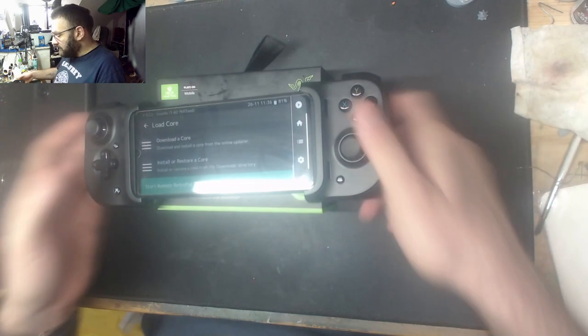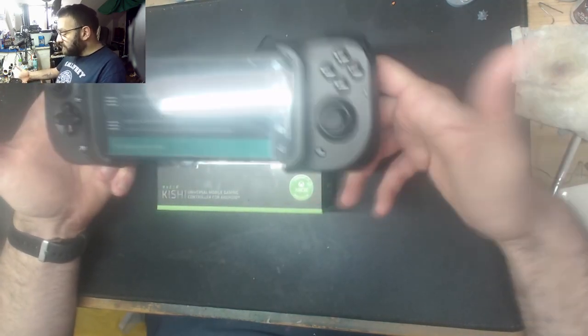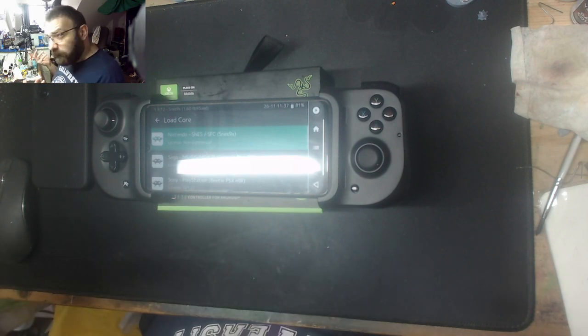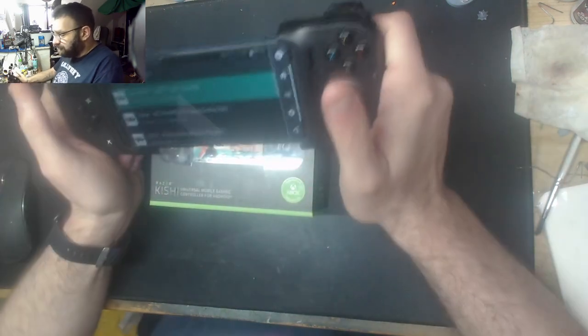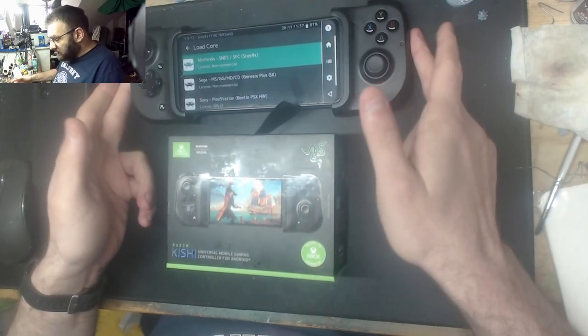Who am I to say? I mean, my brother's right-handed, so he might actually find it a lot easier. I'm left-handed, of course. I'm used to using everything on this hand, because all controllers are designed for right-handed people, but the D-pad is on the left. Make that make sense. Anyway, guys, that is a quick dirty review of the Razer Kishi gaming controller.